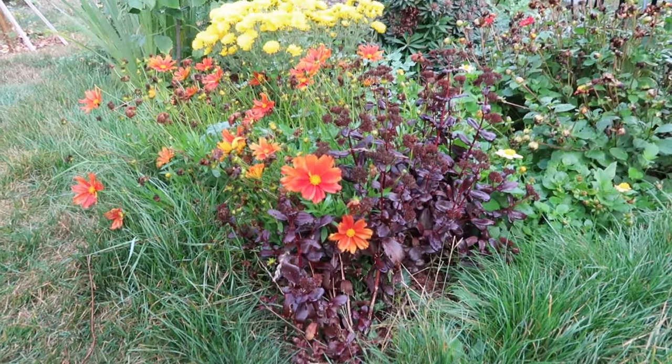We're gonna start with this bed right behind me here. I dug up this bed earlier this spring, so everything that is growing in this bed is still fairly new in my garden. And this is where I grow a lot of my roses and my dahlias to kind of help extend the growing season a bit.